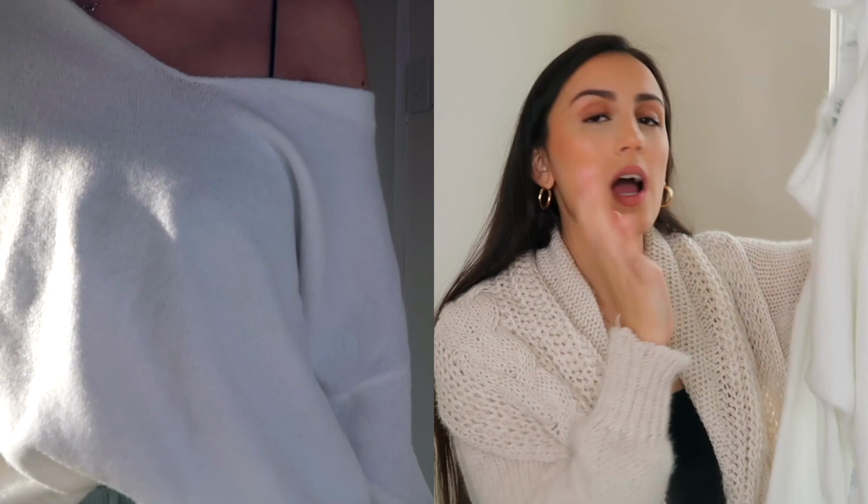How I styled this was I hung one arm off the shoulder, just to give it more of that slouchy feel. I did really like this, however it was a bit of an itchy material. It wasn't as soft as I hoped it would be.